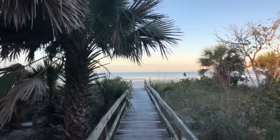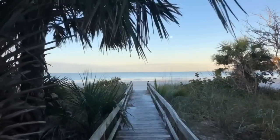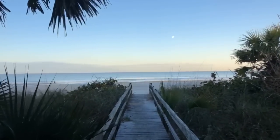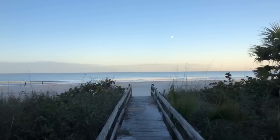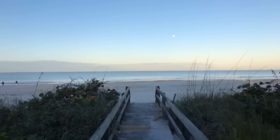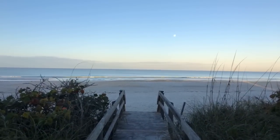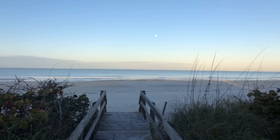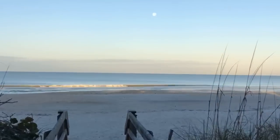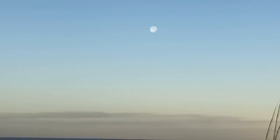A relatively clear morning here. Temperature is 52 degrees. We're expecting a high today around 77. Absolutely beautiful. If you look closely, you can see our moon there, just in the center of the screen. Just shy of a full moon now.